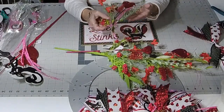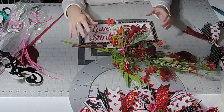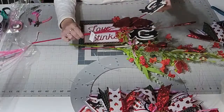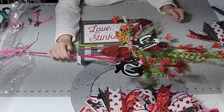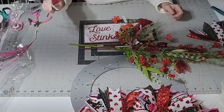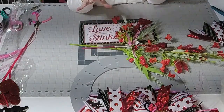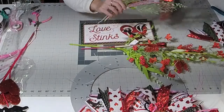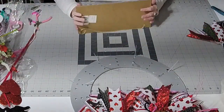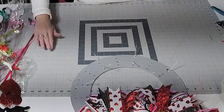But I'm only using 7 of these picks because one spot on my ring board is actually going for a bow with our little skunk pick that I'm going to incorporate. Okay, and I'm going to do this. We are going to do ribbon tails, but I'm going to show you something different that I'm going to do. Okay, so we're going to get all our stuff ready to go before we start building our wreath.